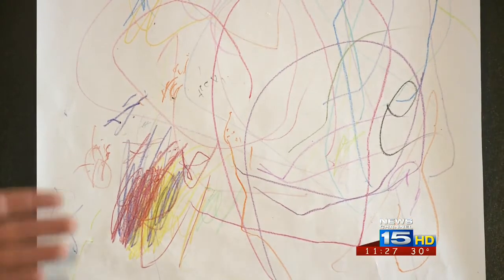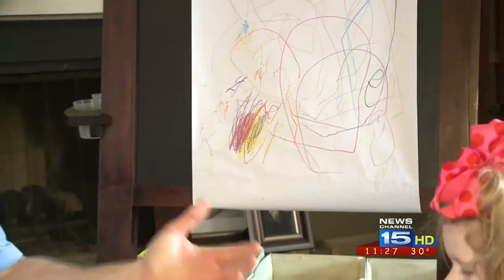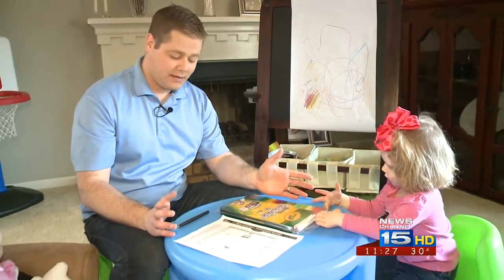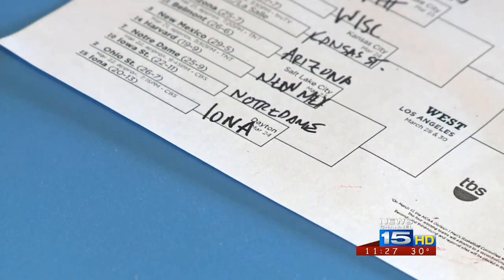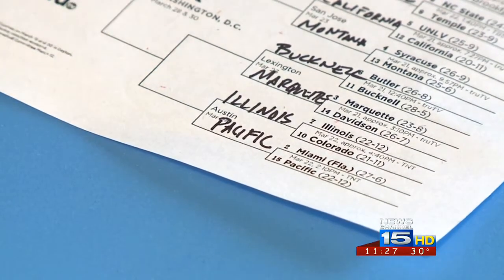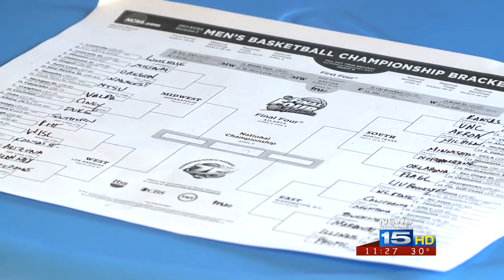Well, it looks like a masterpiece, at least on the paper, but it may not be so much that way on the bracket. If you take a look at her first round picks, a lot of upsets in the first round. That includes Southern over Gonzaga, Iona beating Ohio State, and also Pacific over Miami in the first round. That's right, Pacific knocking out a number 2 seed.